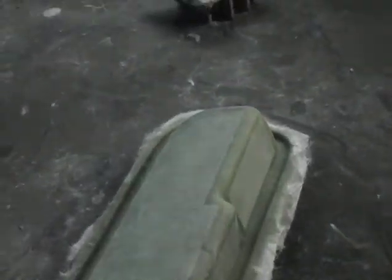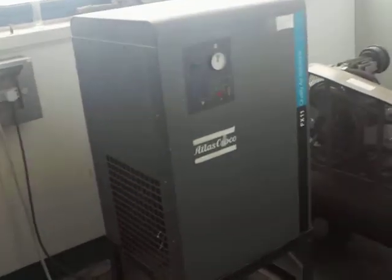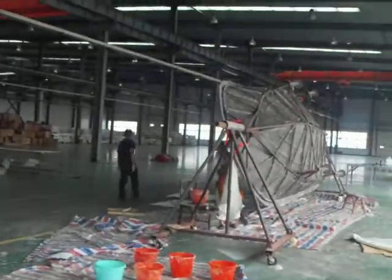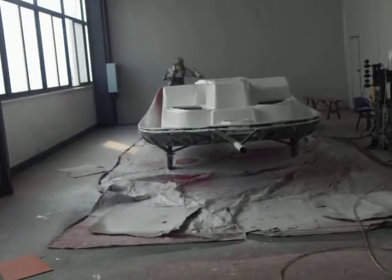Here's some little parts that they produce for the twin-engine jet ski. And there's their compressor, their quality air control system for the compressor, so you don't get any contaminants in the spray line. They put a new service panel in here. They're still wiring it up and expanding as we expand. But Williams said that he had a lot of troubles with the supplier for the spray gun, but it looks to me like the sprayer is spraying okay.